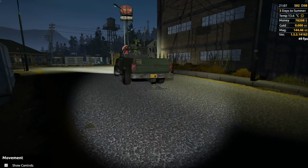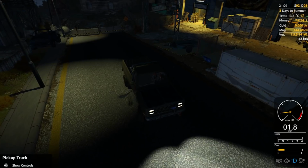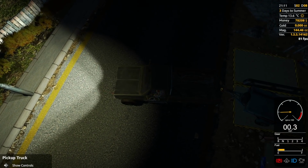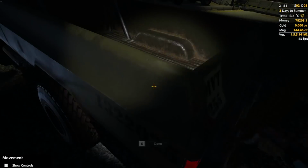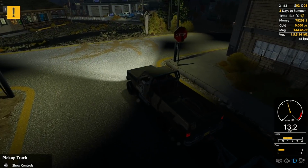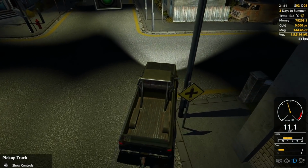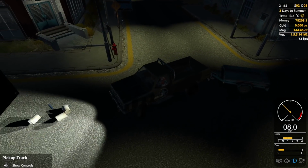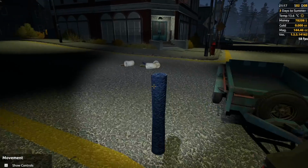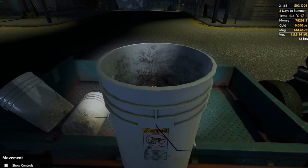Yeah, there we go. So hopefully we can just plop everything into this guy. And hopefully they'll stay in that, even when they don't stay in the truck. So we'll find out here. Wow. So far, so maybe good. Whoop.